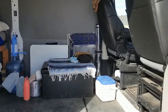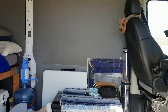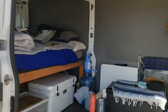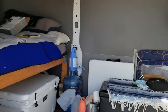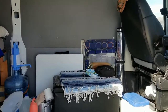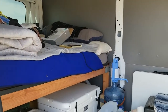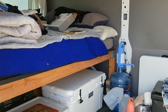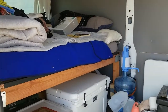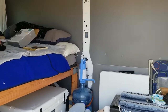But anyway, it's kind of minimal. I don't really have too many fancy things in here. Most things I just piecemealed, and it seems to be working out pretty good. As you can see, I have my bed. It's a 48 inch by 72 bed platform. It's made back in Connecticut by a family friend, and so far so good.